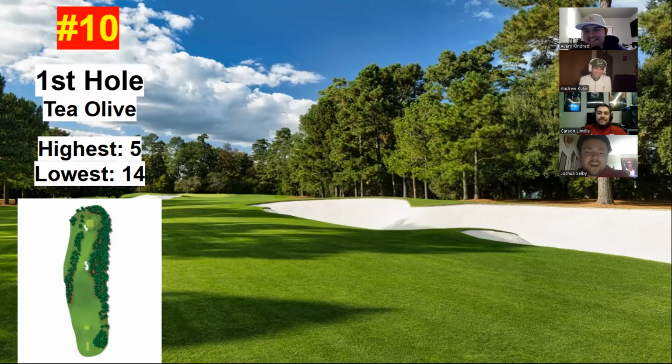Lowest score, a 2, 5 times. Not overly surprising. Highest score, you guys want to guess what it is? 9. Damn it, I was gonna say 11. 9 is correct. Wow. Can you guess by who? Ernie Els. Yes. It was Ernie Els in 2016 after his debacle. Made a 9. That's crazy. How many putts was that? Did he 5-putt? 6. 6-putted. Crazy.